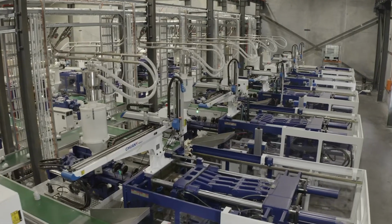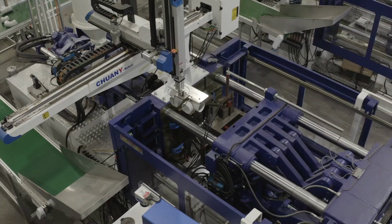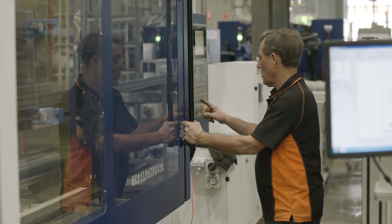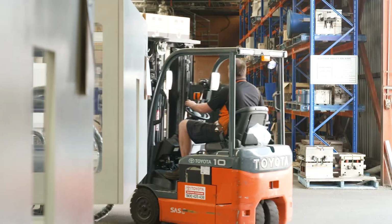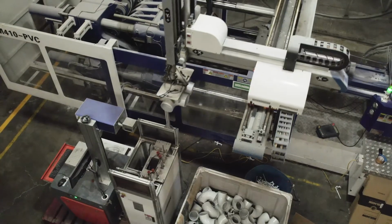I'm very proud of the 2 factories. They are modern and well-equipped and operated by skilled staff. The 2 factories provide us considerable capacity to grow the business over the coming years.